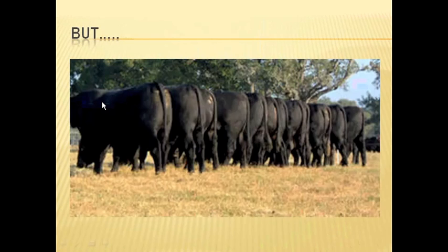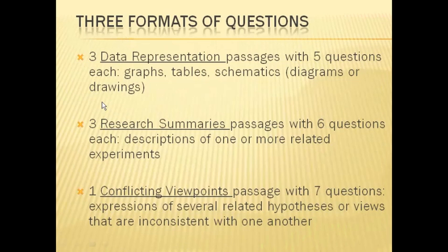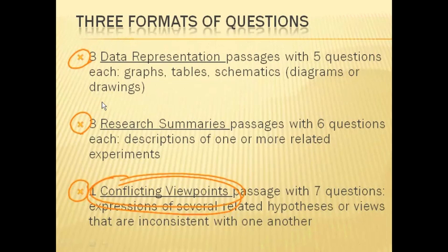But all things are not equal, and the ACT is not a perfect test, and science reasoning is not a perfect section. Because you have 3 types of questions: data representation, research summaries, and conflicting viewpoints. Guess which one's the hardest? This one right here. Conflicting viewpoints. Guess which one has the longest reading passages? You got it. Conflicting viewpoints. Guess which one you need to do first? Data representation, not conflicting viewpoints.